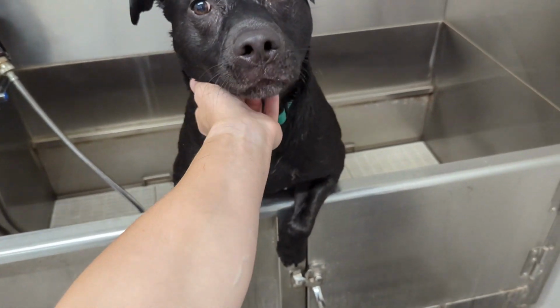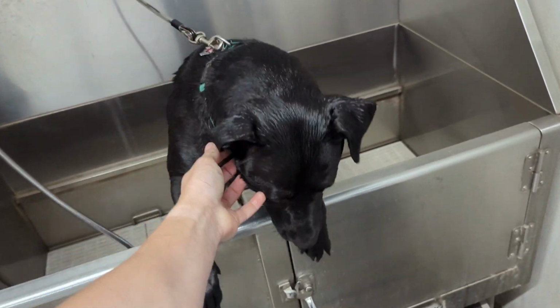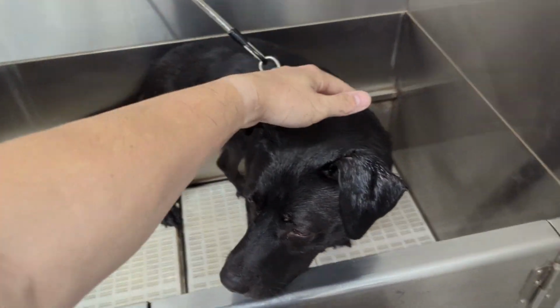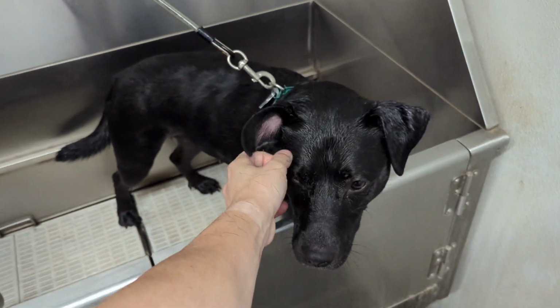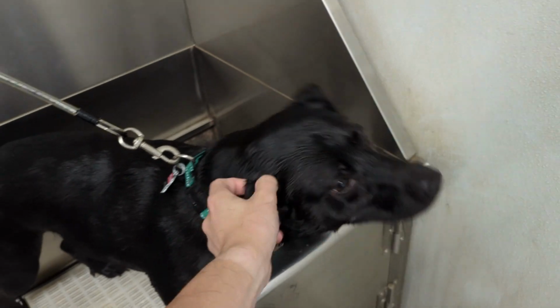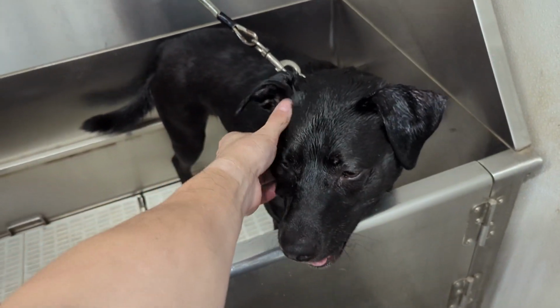Well, all right, we're in Tractor Supply. We got Jameson nice and clean. She's trying to get out of here. Get back in here, girl. Shannon's running out to the truck to grab a towel real quick so we can dry her off. Then we're gonna blow her off with this little dryer over here. Oh, good girl. And then we're gonna hit the road.